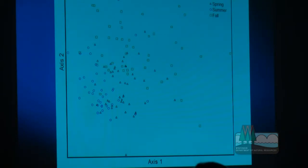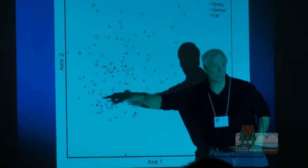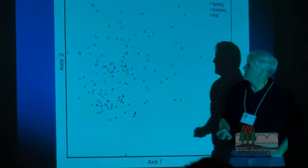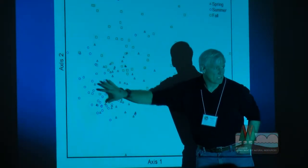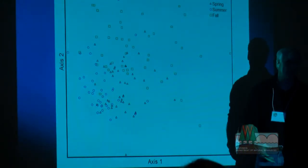Okay? So we can use this analysis to ask how variable are these bird assemblages among the different seasons. And something just stands out very clearly in this diagram. During the summer, you'll see most of the blue circles, which are the summer counts at these different points, are pretty close together. This one is a little aberrant, but the summer bird assemblage, which includes house wren and wood thrush and eastern wood pewee, they tend to occur together, and we have less variation in the summer. We kind of knew that because all these migrants aren't here.